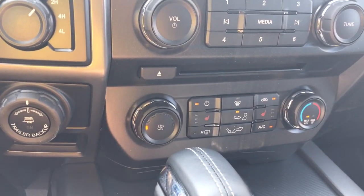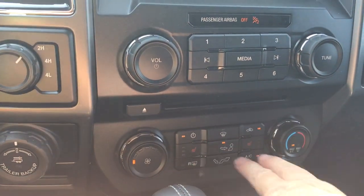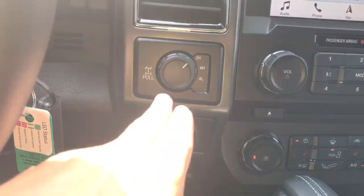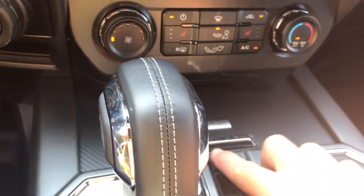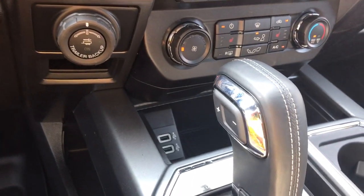Down below is your climate control, and you have AC and max AC, and then you also have heated seats for driver and passenger, as well as front and rear defrost. Off to the side is 4x4 locking differential, pro trailer backup, and there's a little cubby there. And in the center you're seeing a cubby as well, and when you push this forward, you've got more room to put things, as well as a couple of USB outlets.